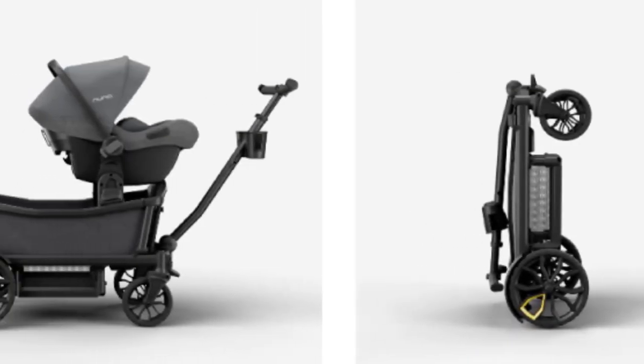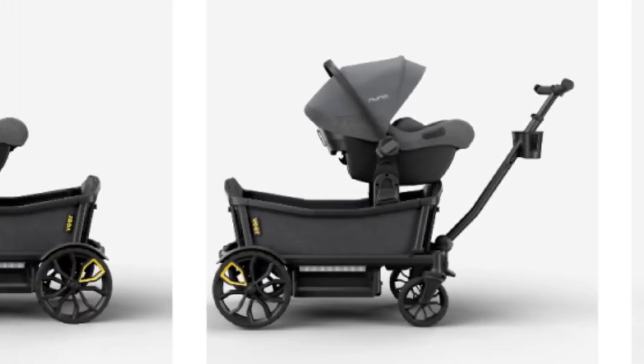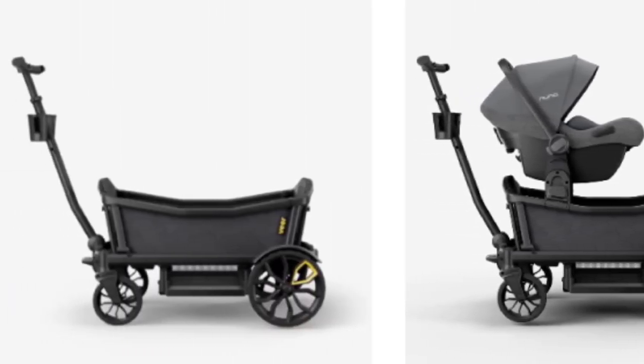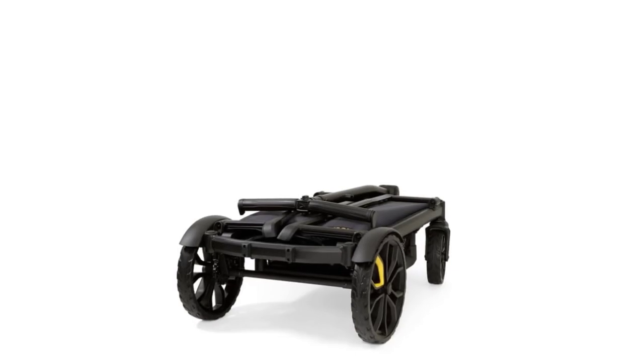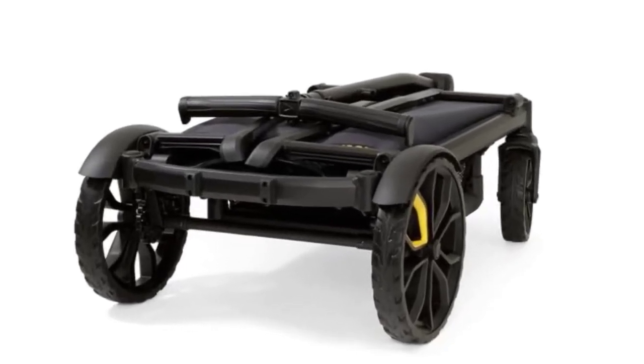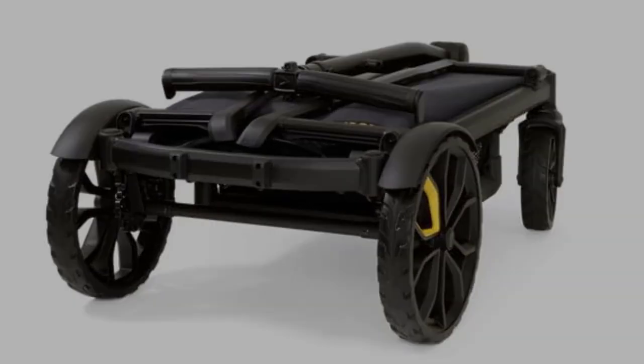The advantage of offering everything a la carte is you can customize your Veer Cruiser to your heart's content with unique colors and prints. The Veer Cruiser is undoubtedly a pricey option, especially after accessories, but you'll appreciate this wagon's versatility and robustness if you find yourself outdoors often.